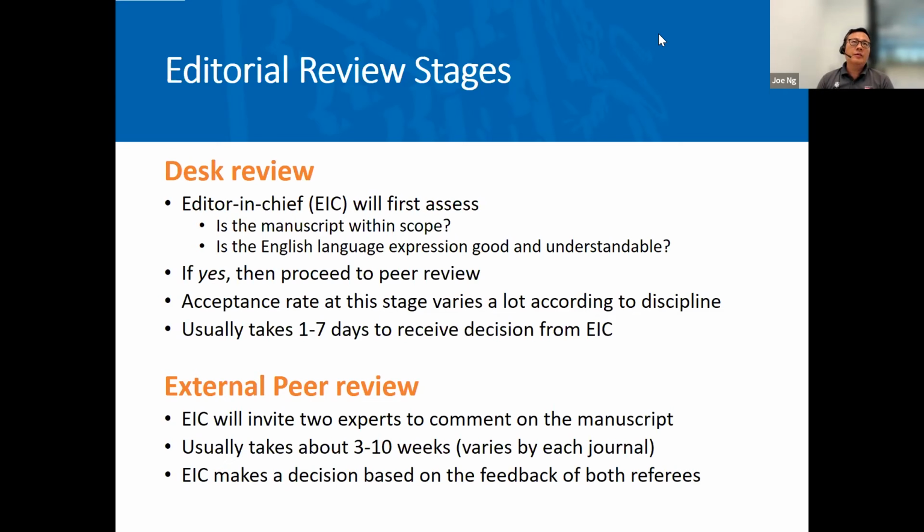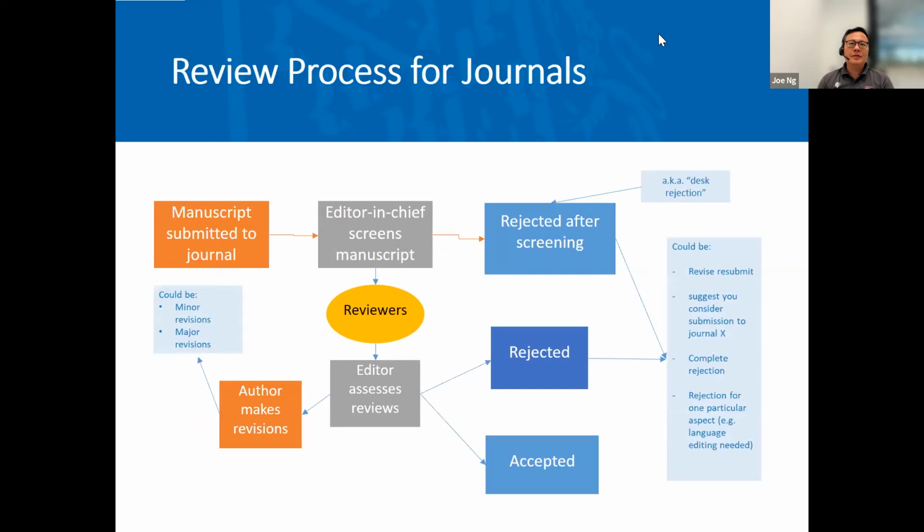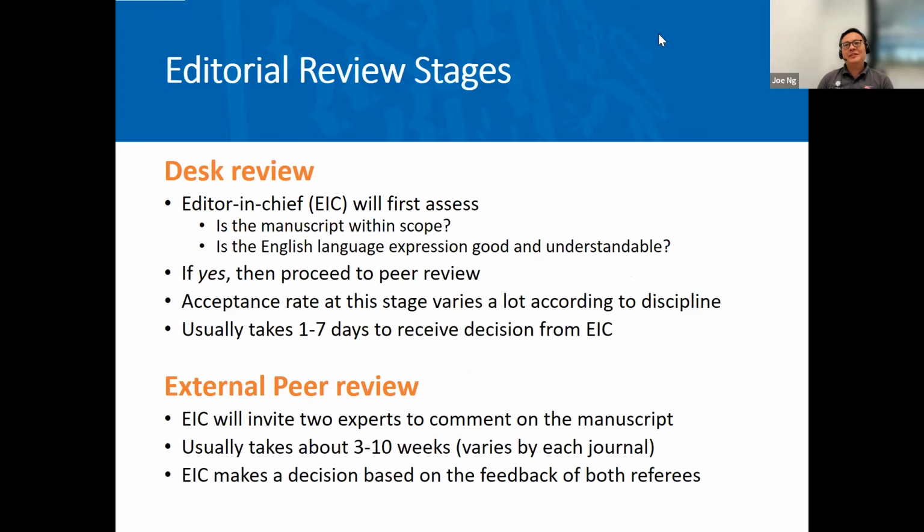And it takes about 3 to 10 weeks to complete the review. The timeline can vary between various journals. So it all depends. Certain journals might be a very specialized field itself, so there are fewer experts to rely on to review your paper. So it might take a longer time.